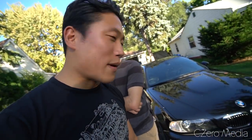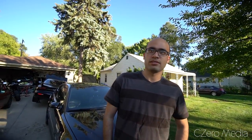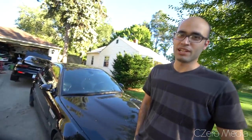All right, so here's another car my roommate brought over. It's an E46 M3. And what color is this? Carbon black. Carbon black. It's blue and black at the same time.